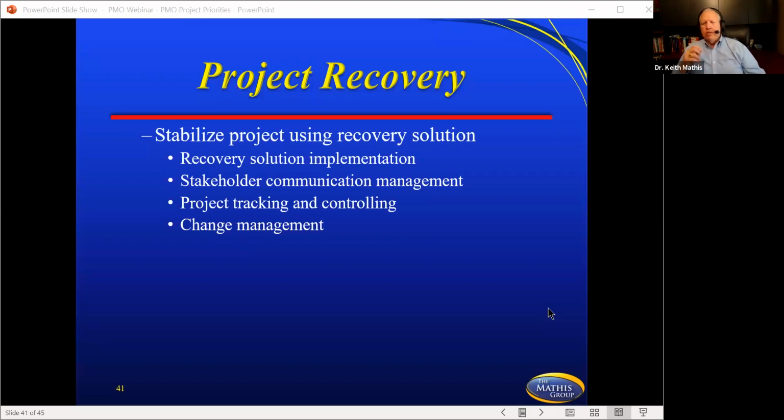So the recovery solution is implemented. That's what we've decided we're going to do to get it back on track for 6 weeks. The stakeholder communication plan is going to be a piece of that. These are the stakeholders we've got to communicate to for those 6 weeks. And then the project tracking and control. We are watching it like a hound dog to make sure we do not miss any of these things during that 6 weeks. So this is a very highly anticipated, highly scrutinized recovery plan.